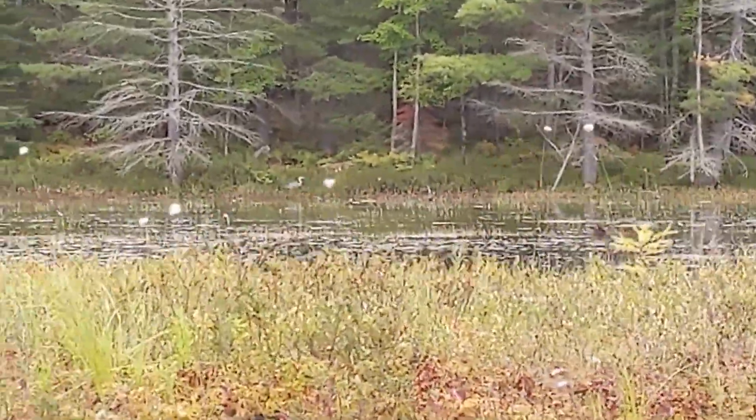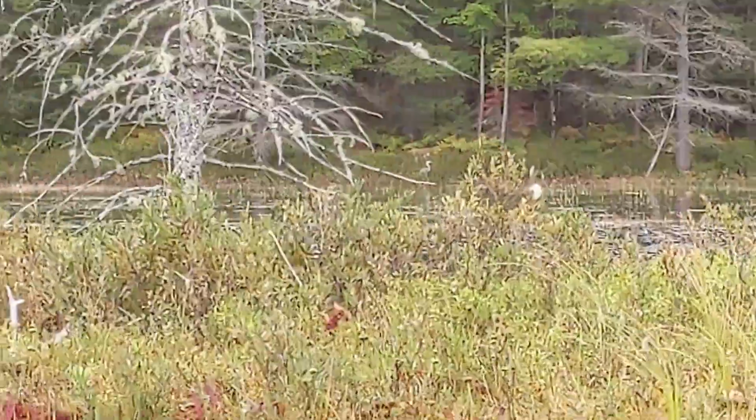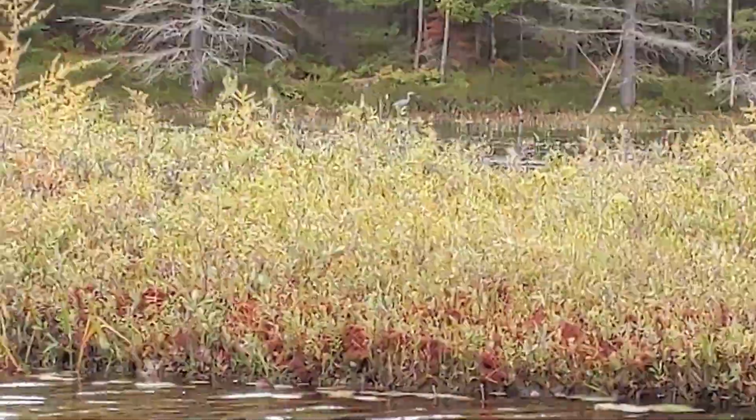Nice, so we're paddling on Copper Lake. It was really windy in the main part, so we didn't take any video at that point. But then, just as we're coming around a little corner here, this heron takes flight and lands over there.